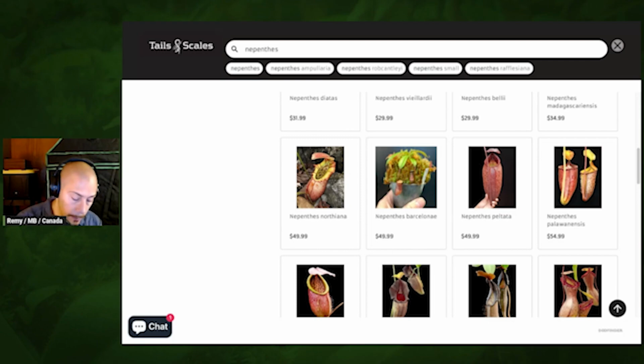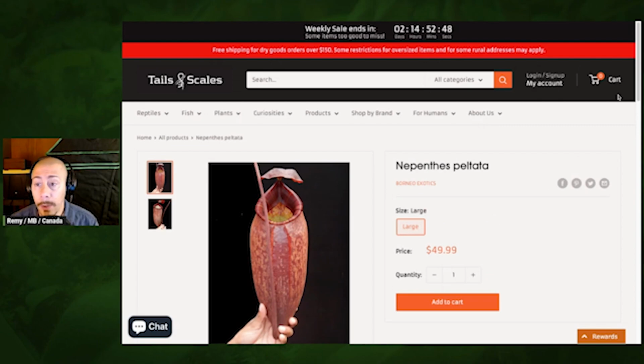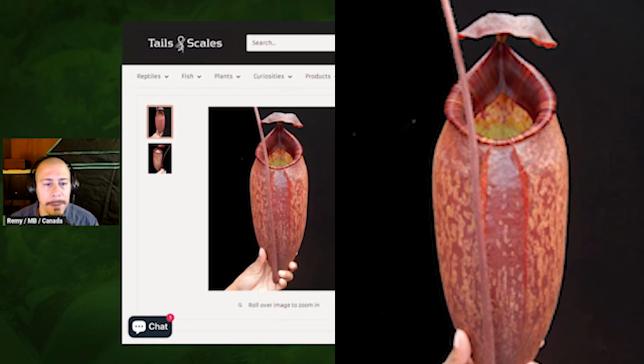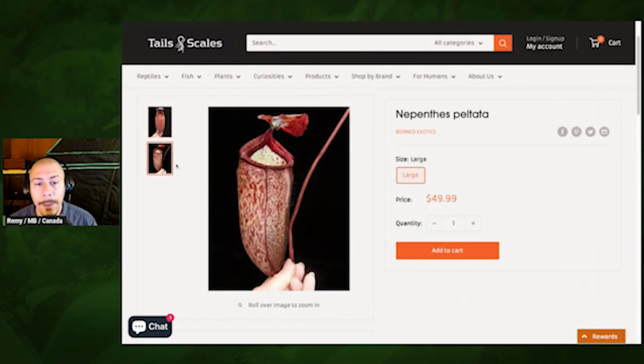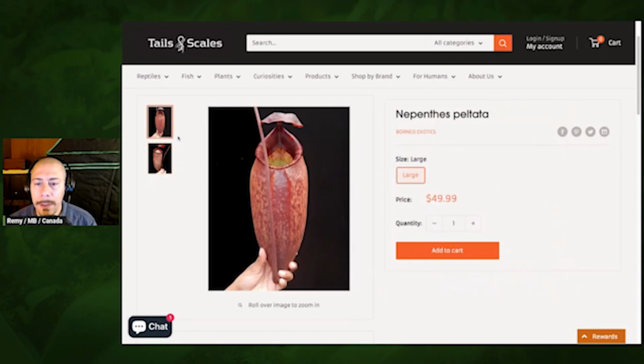Peltata, yeah. I don't know if I would. Yeah, I would try Peltata. Should be working on the windowsill, even if it will like it colder. So probably from fall to spring, more active. But that's a nice plant for sure, and it's a large one. And there is a lot of variation. I saw some Peltata that were lighter in color with more stripes. So this one, it's interesting, and it's Borneo Exotics. So yeah, usually that's what you would have for them.